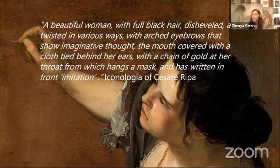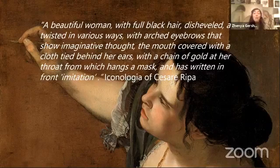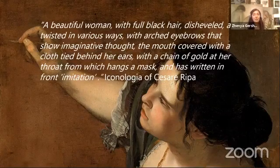Do you see the mouth covered, Jeff? No, I don't see the mouth. No, that detail is not here. With a chain of gold at her throat, and you see here the chain of gold at her throat, from which hangs a mask and has written in front imitation, imitatio, because painting is what?